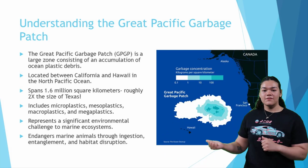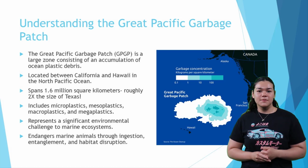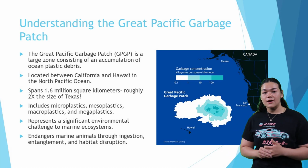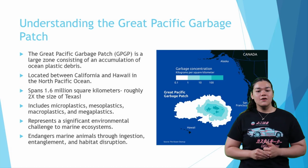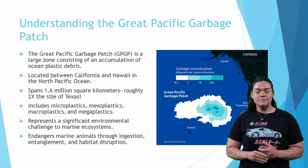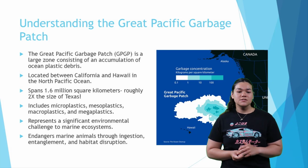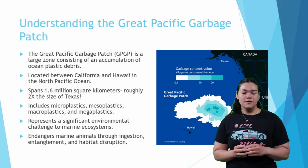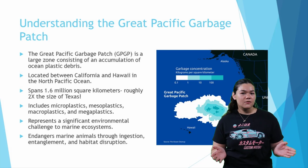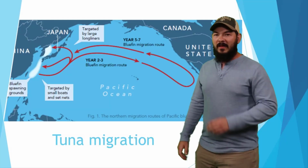So the graph here shows a representation of how large the Great Pacific Garbage Patch is. The concentration is measured in kilograms per square kilometer. On the graph, we can see just how close it is to California as well as Hawaii, so it's right in between those two. We can also see large accumulations towards the middle of large megaplastics gathered, and as we span out, it's probably smaller microplastics and smaller concentrations as well.